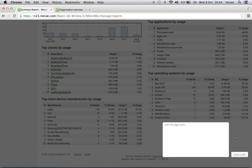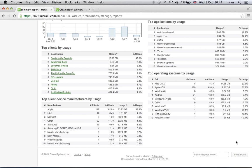You can then also apply traffic shaping rules to the total amount of bandwidth that's available per client, and then per SSID, so you can make sure that your visitor VLAN is not hogging loads of traffic on your main internet connection, and that your staff get a preference, or rather a priority.